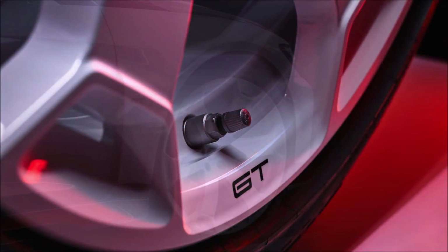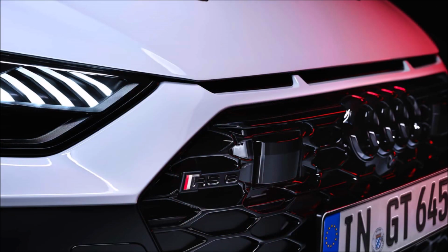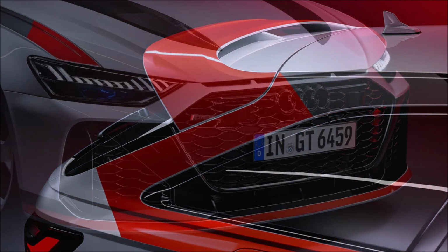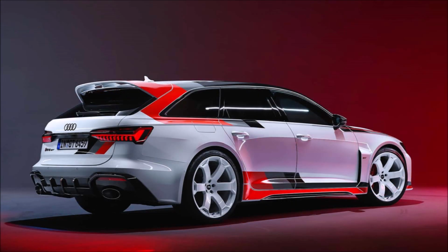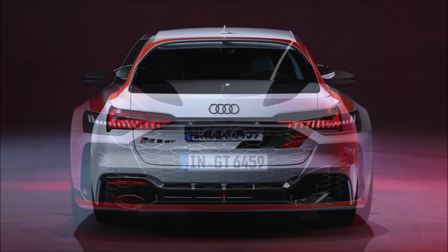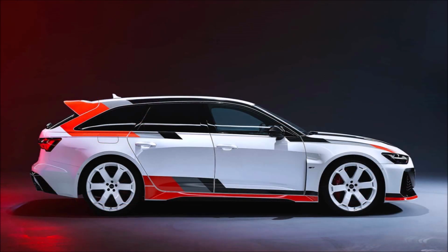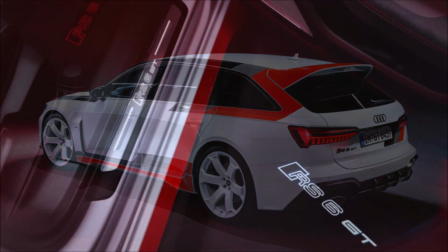Skipping all the nonsense and getting right to it, the Avant GT uses the same twin turbocharged 4-liter V8 as the Avant Performance, pushing out 621 horsepower and 625 pound-feet of torque. But with some tweaking, the GT hits 0 to 60 in 3.2 seconds, which is 1/10 of a second quicker than the standard model. It takes the GT 11.5 seconds to reach 124 miles per hour, which is 1.5 seconds quicker than the Performance, and the top speed is 190 miles per hour.